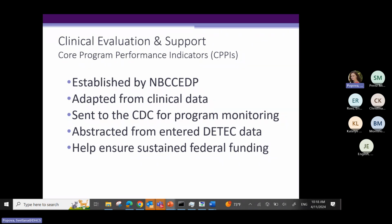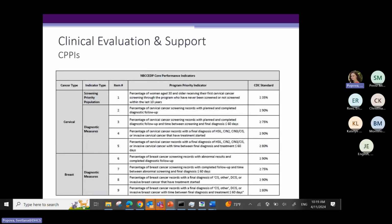So we're able to see through the last months what is happening with CPPI and how they may change. So they are never the same. Every single day as the providers enter some data, those CPPI can turn into worse or can turn into better. And in a moment we will be talking about CPPI, so you will understand why that is. And as I mentioned before, it is very important that we meet those criteria, because our federal funding depends on that. So this is how the CPPI looks.